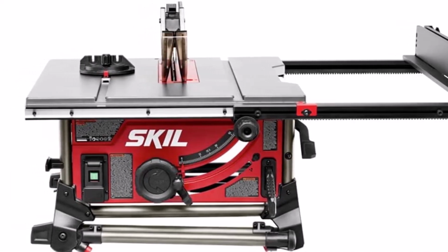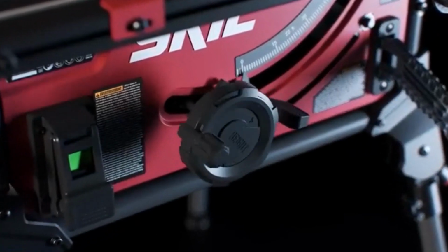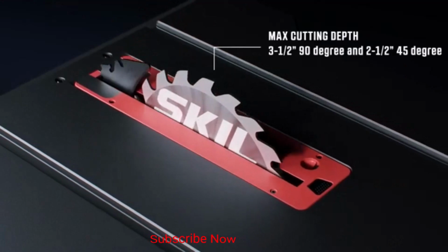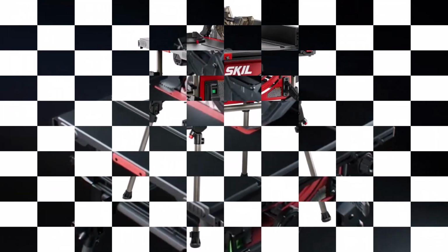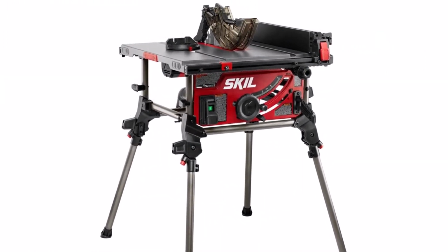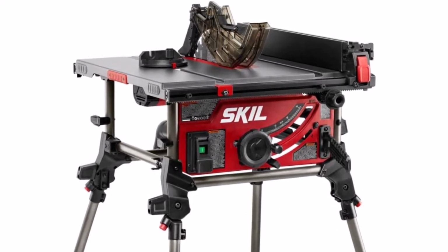The fence it comes with is a rack and pinion fence, which is pretty easy to adjust when making cuts. It's fast and smooth. Adjusting the blade to be parallel to the fence is also pretty straightforward. In fact, you can make micro adjustments to ensure the cut is as accurate as possible. Supplying the power is a 15 amp motor with a no-load speed of 4600 RPM, allowing you to cut through different types of wood, both hardwood and softwood, with ease.